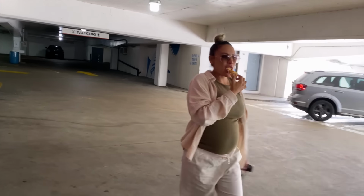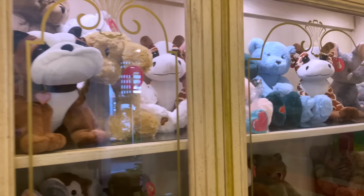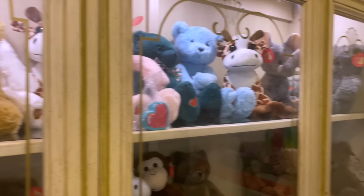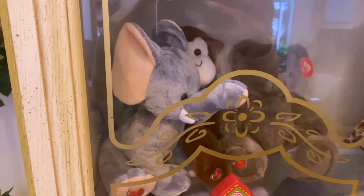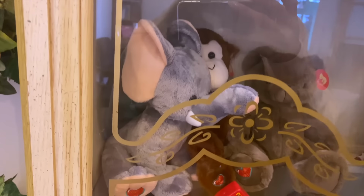Oh, cool. I like what I see. So good. These are all the stuffed animals we get to pick from, and they put the heartbeat in one of these. They have elephants. But I think I need to calm down on the elephants because the whole room is going to be elephants.